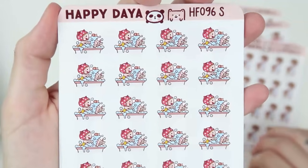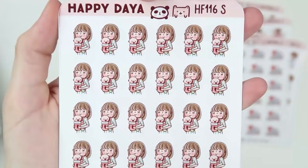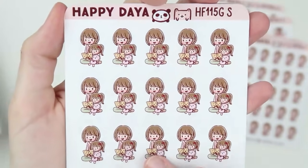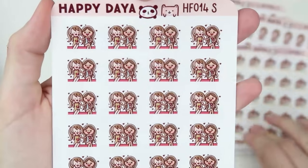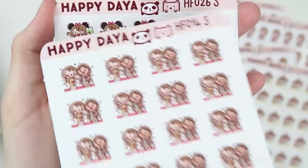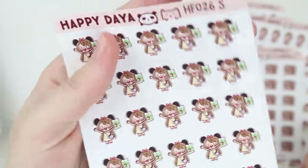The two siblings in the bath. The mama holding the baby here in a little wrap. Reading to a toddler, or it could be a baby, but toddler. The couple cuddling one. And then I got the friends ones. I think I actually already have these, but reordered them. This is just friends gossiping, I would say. And then I got the Mickey Mouse, Magic Kingdom, Disney World ones, because I thought they were really cute. So that was my first ever order from Happy Dia.